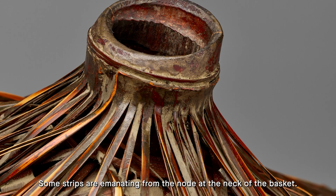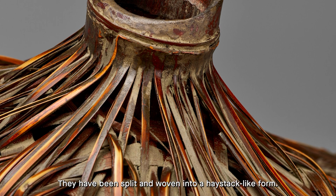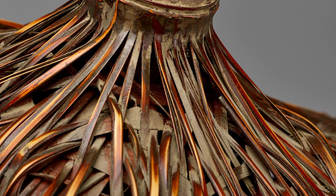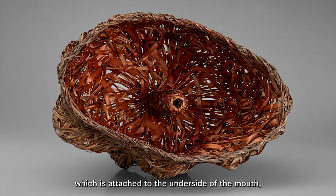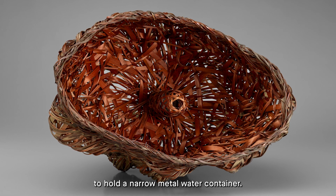Some strips are emanating from the node at the neck of the basket. They have been split and woven into a haystack-like form. The basket is open on the bottom and has a small woven basket which is attached to the underside of the mouth to hold a narrow metal water container.